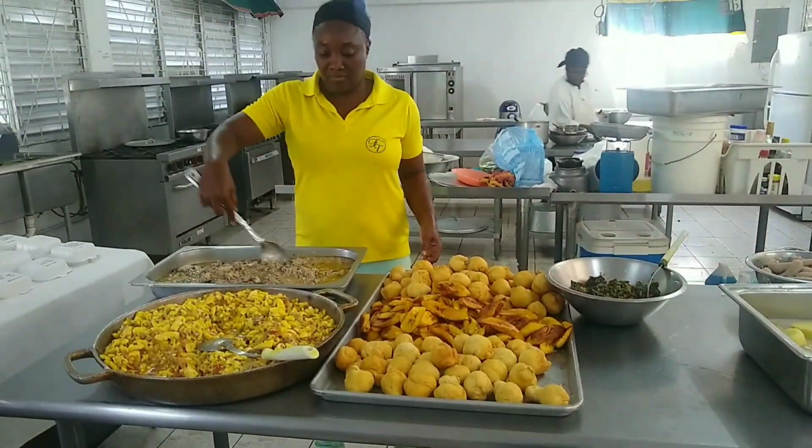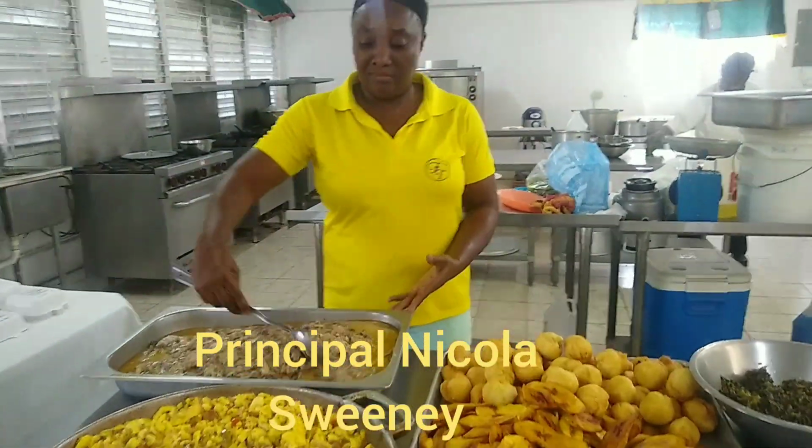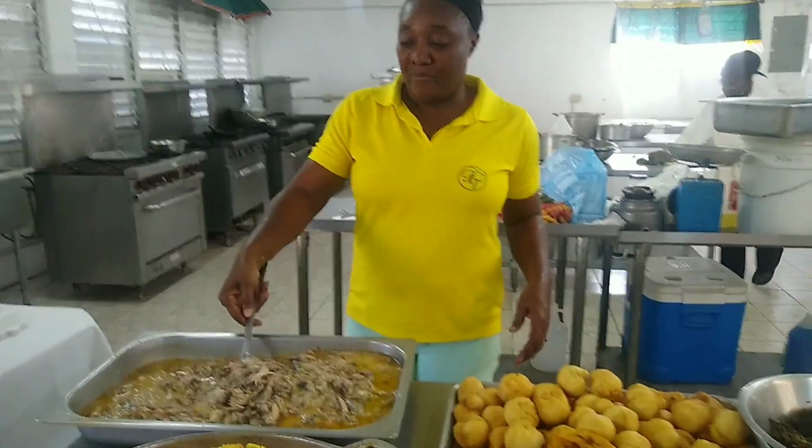Remember the principal, Mrs. Nicola Sweeney? You can see she's preparing the food. Nicola Sweeney, principal of the school here.